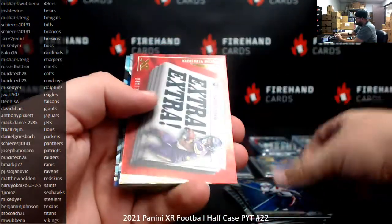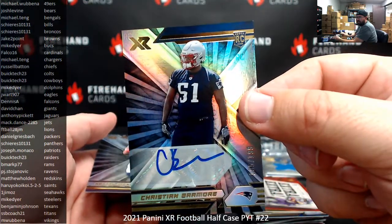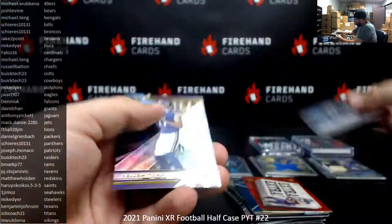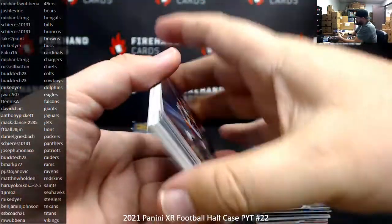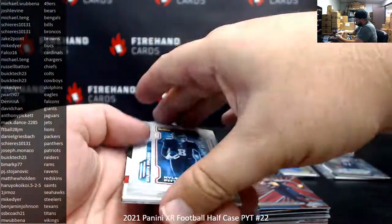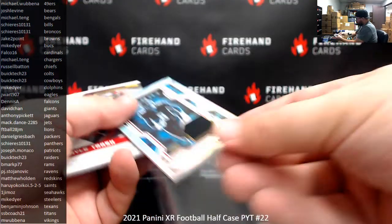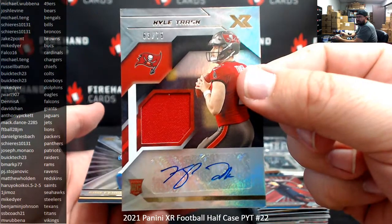Stafford to 199, Stevenson to 199, Dalvin Cook to 149, Christian Barmore auto for the Patriots, Joe Monaco. All right, got a splatter here, Joey Bosa, Chargers. Larry Roundtree the third, number to 249. Kyle Pitts, X-ray to 75, Falcons to Dennis A. Rookie Swatch auto for the Bucs, Kyle Trask, number to 75. The Buccaneers to Mike Dyer.